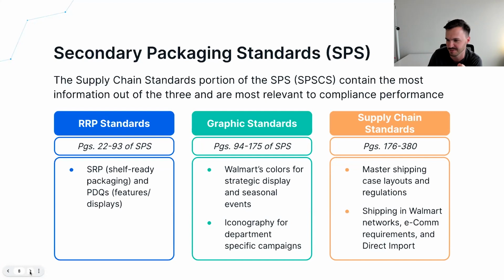So these page numbers are up to date, but they will probably be obsolete in a number of months whenever the new annual version of this document comes out. So it's really important to remember all that too. We'll be covering at the end of this what the updates were to the latest version. That is the August 2023 version. And then what we can infer from that since then, what those changes are.